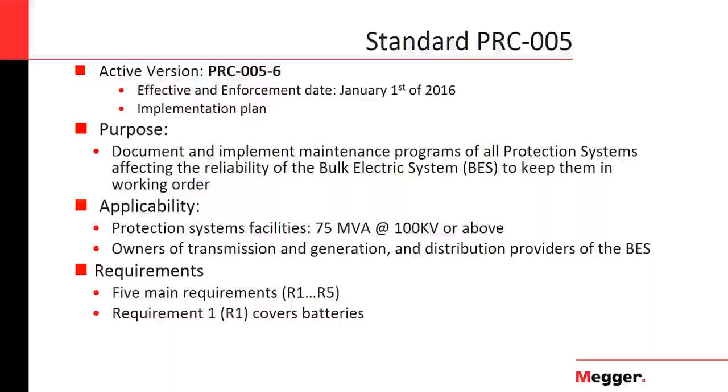The document also defines who needs to comply with this. The owners of transmission and generation definitely need to comply if they are connected to the bulk electric system. And some distribution providers, especially those that have under-frequency or under-voltage load shedding protection, also need to comply with this. Now there are other, more specific criteria. These are the general criteria. There's one specific criterion for protection system facilities that work on systems of 75 MVA and up, from 100 kilovolts or above. So there are some specific details. Obviously, this is covering just the basics, and we encourage you to review those documents to be more informed about this.